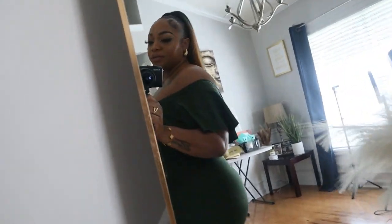And I'll be showing y'all a little bit of it as well. So yeah, this is the fit, my ponytail I just did. And let me show y'all the outfit. It's the fit. Thought it was very cute and comfortable, so chose this for today.